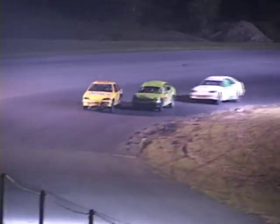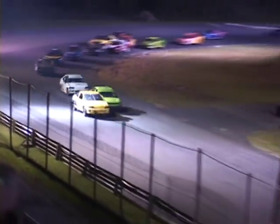Out front, it's still Rick Woodruff in the 07. Shane Bombard running in the 2nd spot, but here comes Bombard moving to the inside. Woodruff stuck on the outside. Bombard trying to maneuver down to the inside as they race for the lead.